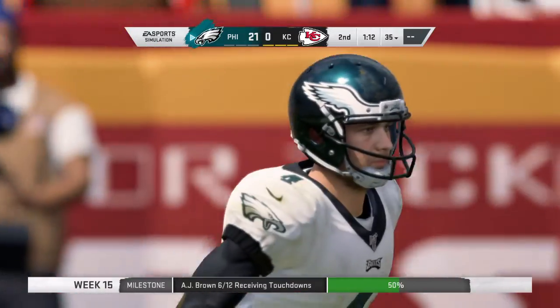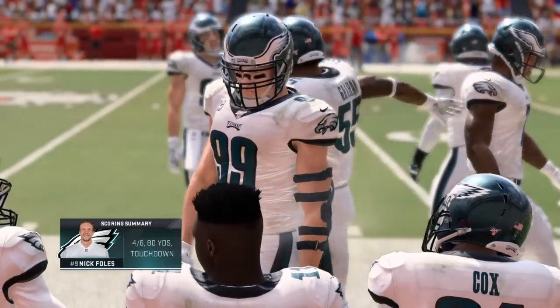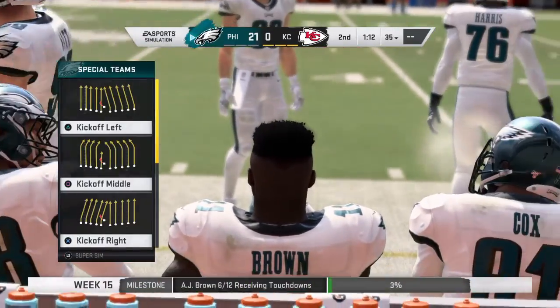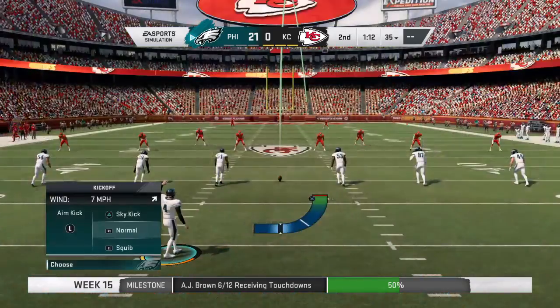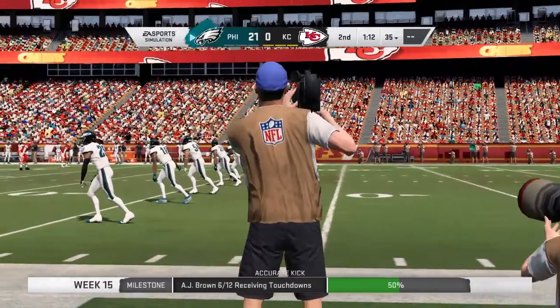And all about timing there on that short slant, Charles. Exactly right. That was timed up so well. The route, the throw, touchdown. Now after the touchdown, here's Elliott on to kick it away.